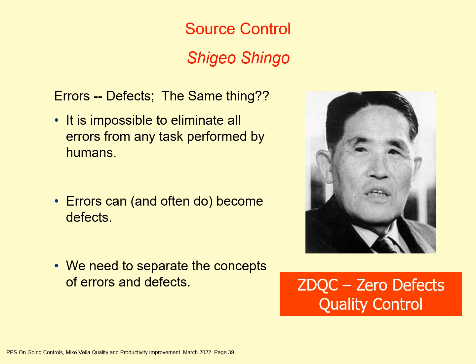So I read his book that I'll be introducing to you in a minute, ZDQC, Zero Defects Quality Control, and the idea of human error and how they lead to defects. Shigeo Shingo said that it is impossible to eliminate all errors from any task performed by humans. I kind of knew that, but to have someone else say it and read it really knocked my socks off. He said that errors can, and often do, become defects, and we need to separate the concepts of errors and defects.